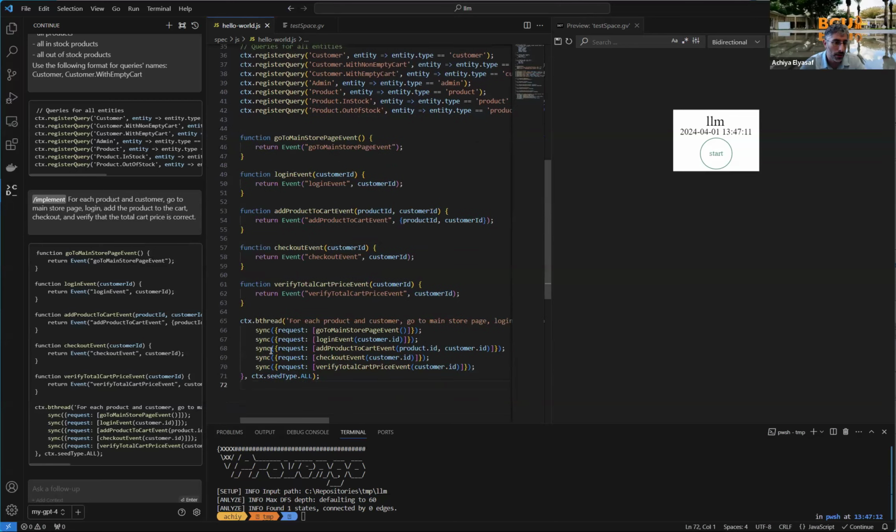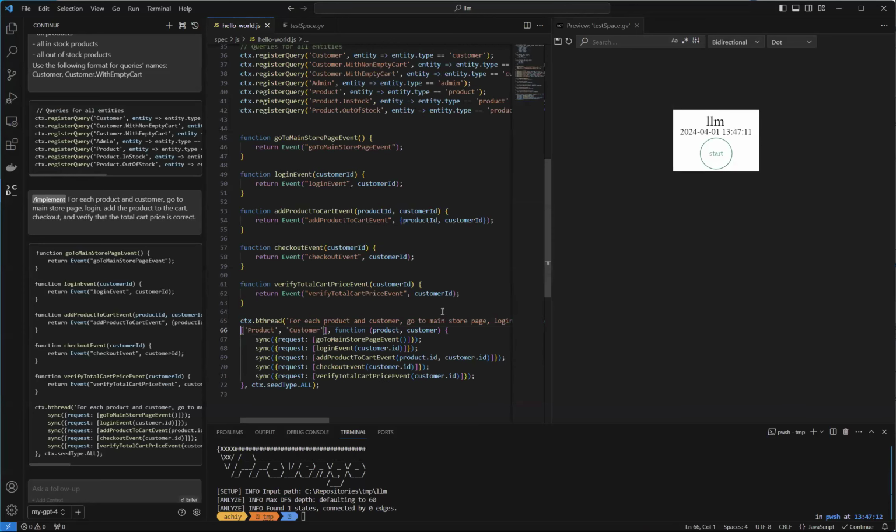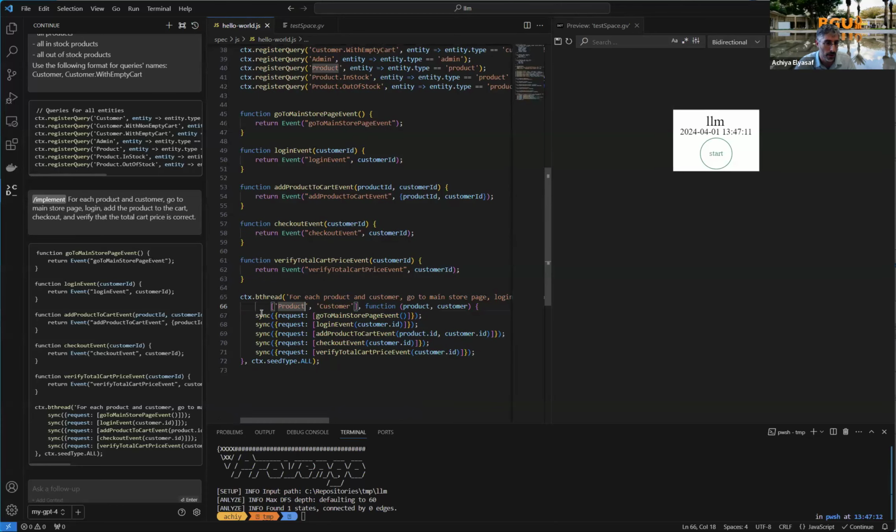What you see here is a B thread, a behavioral thread. Let's put an enter here so you'll be able to see it. So in the context of product and customer, we only have one product and one customer, so there's only one combination. For each product and customer, go to the main store page, log in, request to go to the main page, then request to log in, then request to add product to cart, request to check out, and request to verify that the cart price is correct. And as you can see, it's very aligned to the requirement itself on the left.